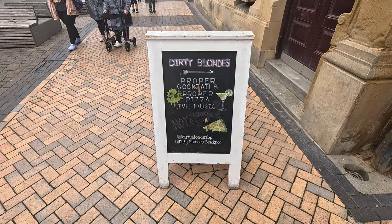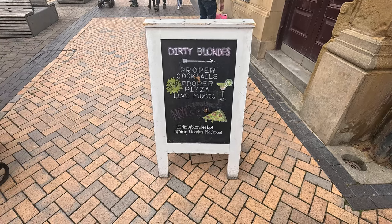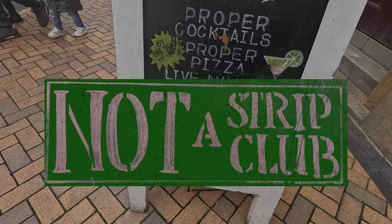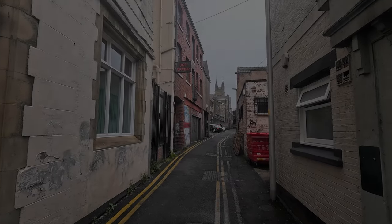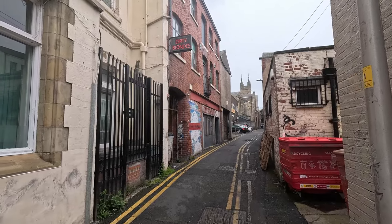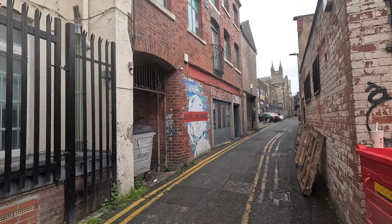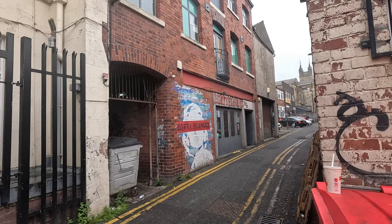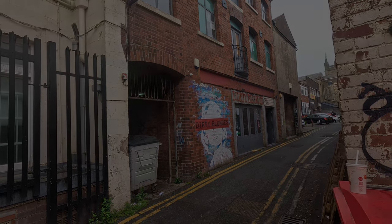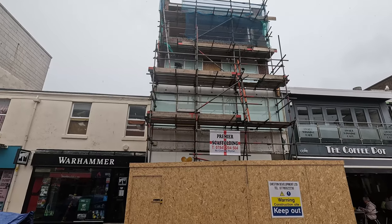Well, they sell proper cocktails and pizza and live music. And as you can tell, there's like a stamp on there and it says, not a strip club. You wouldn't really have thought about a nightclub type vibe, I would probably say, being down that alleyway. But here we go, we all learn something new every day. Dirty Blondes. Our other shop slash building is under construction.